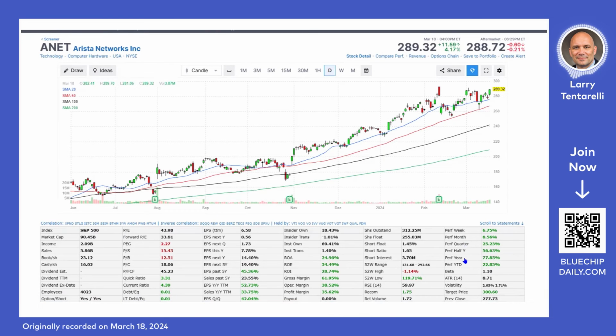Up 22% year to date, but only down 1.1% off the high. So today was actually a new daily closing high for Arista. So very strong stock, very good relative strength here. It's got a lot of support. If we look at the chart, 260 is a support base, 266 or so is the rising 50-day moving average. So a lot of key support here on the chart between 255 to 260 or so.